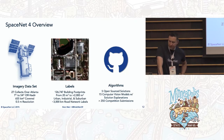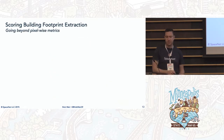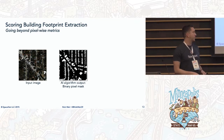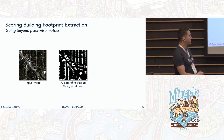And so, how do we determine how good these algorithms are? That's central to these challenges, but it's also central to understanding whether or not you could use them in an actual mapping application. And a lot of the time, people use just pixel-wise metrics to evaluate how good an algorithm is. So if we're looking at this input image on the left here, this is a suburban area in Atlanta. And this is a classic example of what an AI algorithm's output might look like for where buildings are in this imagery. So it's just an image with zeros where there's no building, ones where there are buildings.